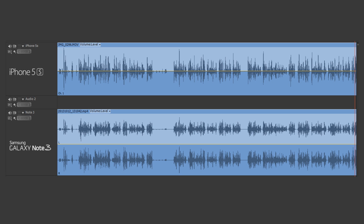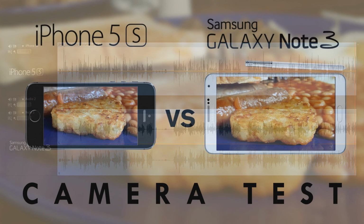So this is straight off the cameras of both of these devices, the files directly into Premiere. And the iPhone 5S has mono sound, which I can't do anything about, whereas the Note 3 has stereo sound. I always prefer stereo to mono sound. That's what I think anyway.